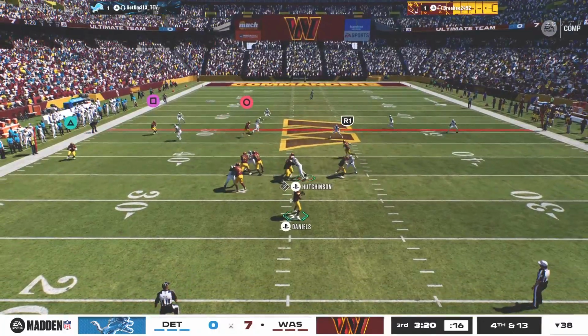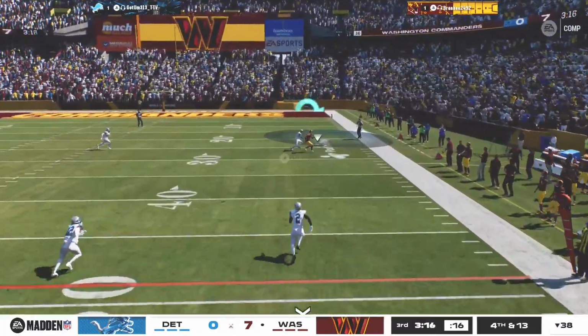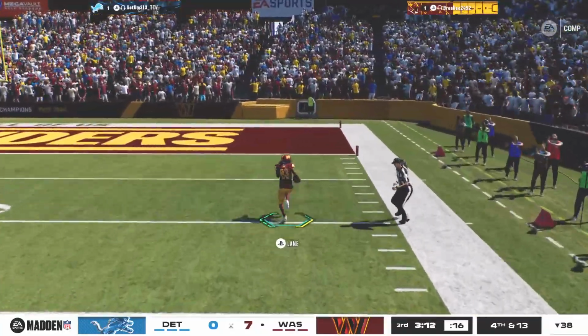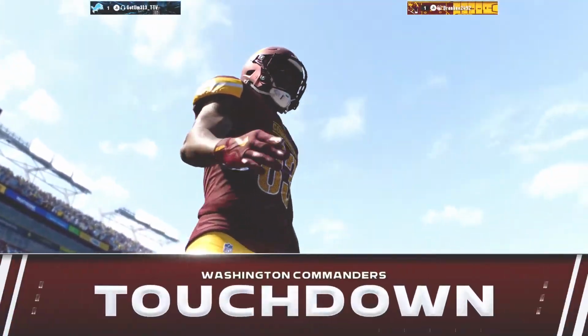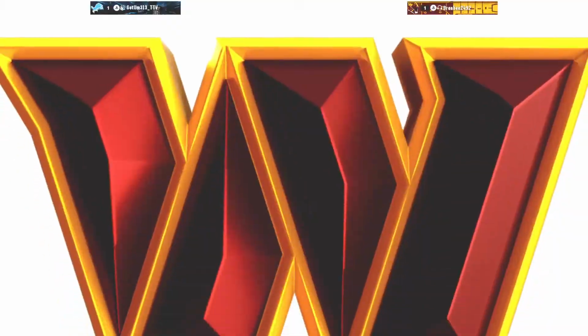Looking to throw. Chased out to his right. Moving right, airs it out down the sideline. That's grabbed inside the 30. Oh, my. He makes it in. Washington touchdown. The Commanders grow the lead coming out of halftime.